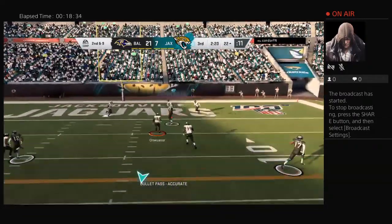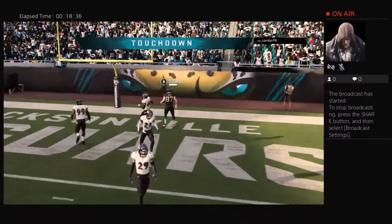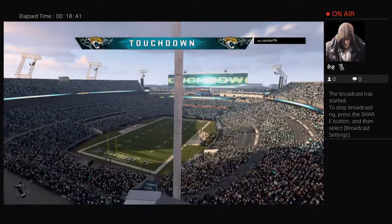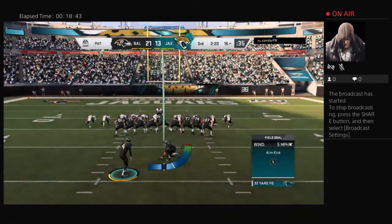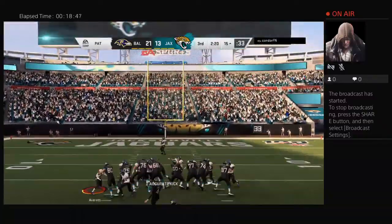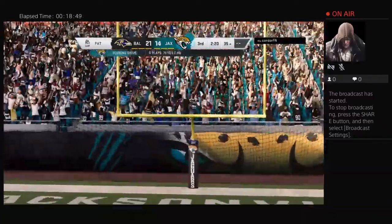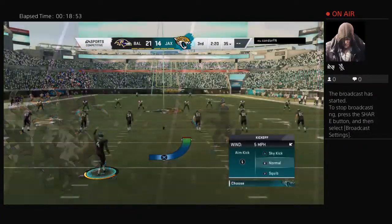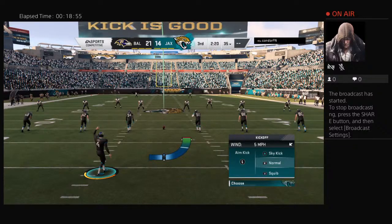On 2nd and 9, Foles, and that is caught. Touchdown, Jacksonville. 2 catches, 2 touchdowns here so far, as his guys are back within a single score. Extra point tacked on by Lambo, and they're back within a touchdown at 21-14.